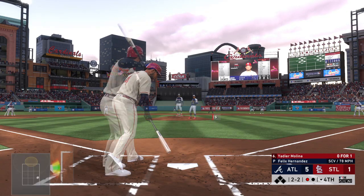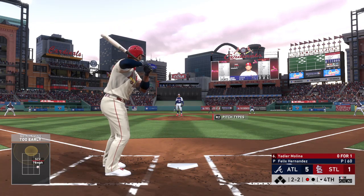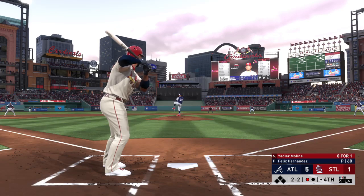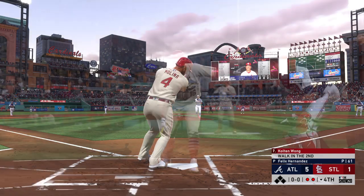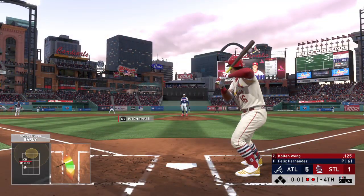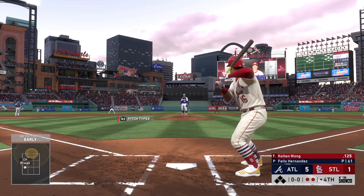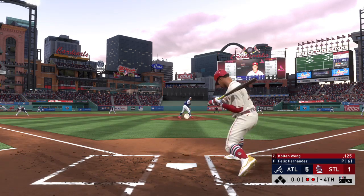Swing and a miss. 2-2 now. And Molina swings and misses that time as he's a strikeout victim here. 2 away. Center fielder, number 60, coming to the plate now, Colton Wong. He drew a base on balls his first time up.